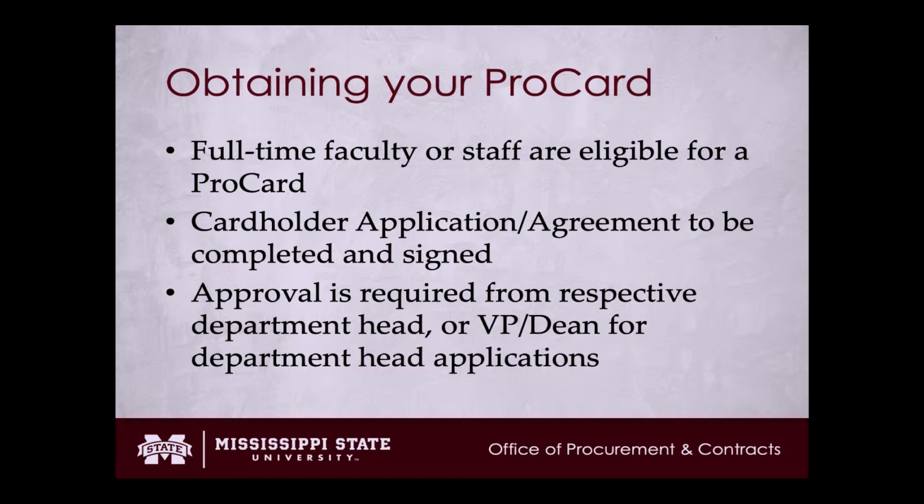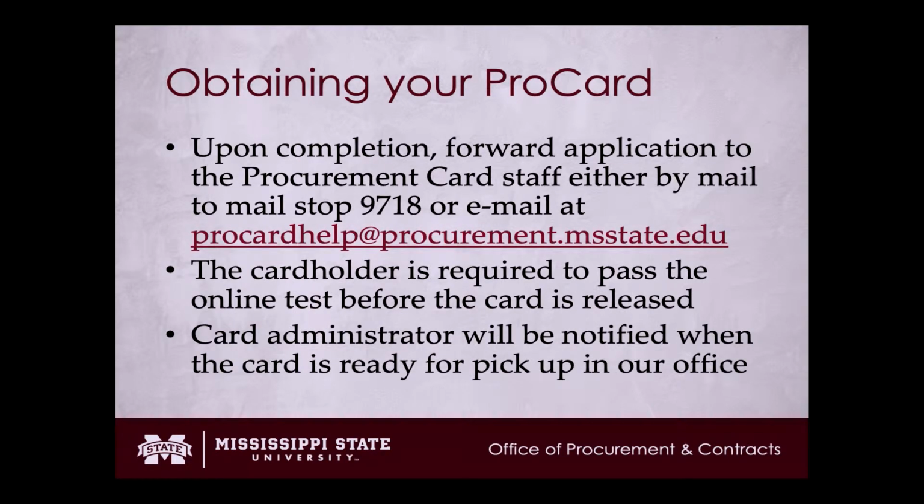Full-time faculty or staff are eligible for a procurement card. There's a cardholder application and agreement to be completed and signed by the cardholder. Approval is required from the respective department head. If it is the department head that is applying for the card, then their respective VP or dean would need to sign. Once you complete your application, you will either send it to us by campus mail to 9718 or email the procurement card helpline at procardhelp@procurement.msstate.edu.